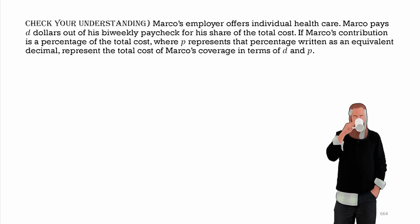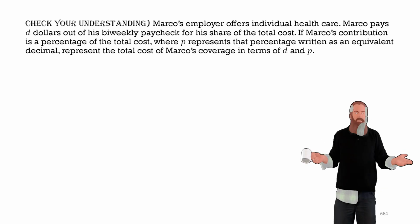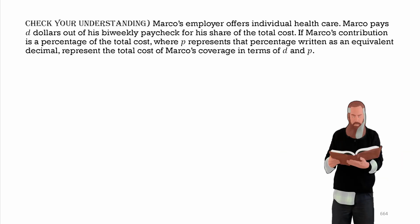Let's check our understanding of this. Marco's employer offers individual health care. Marco pays D dollars out of his biweekly paycheck for his share of the total cost.